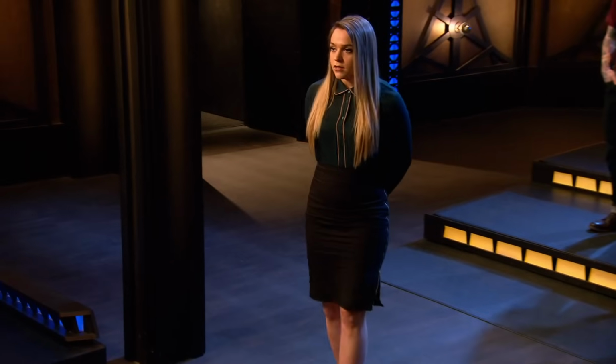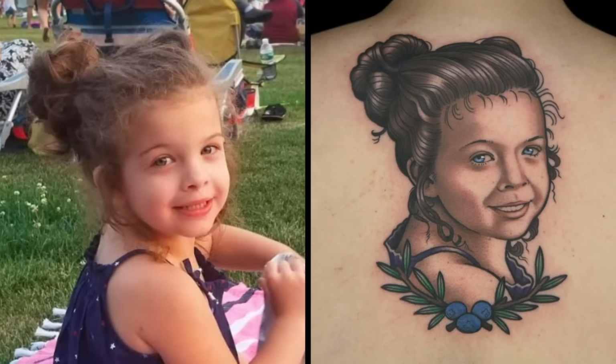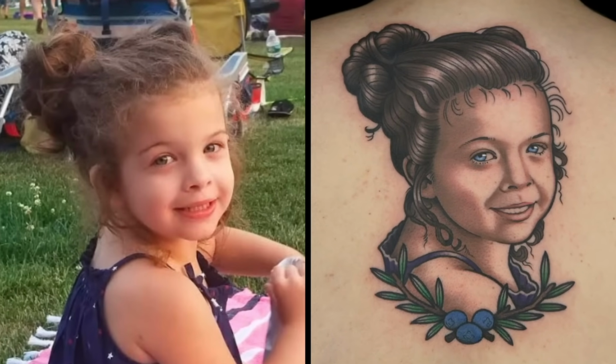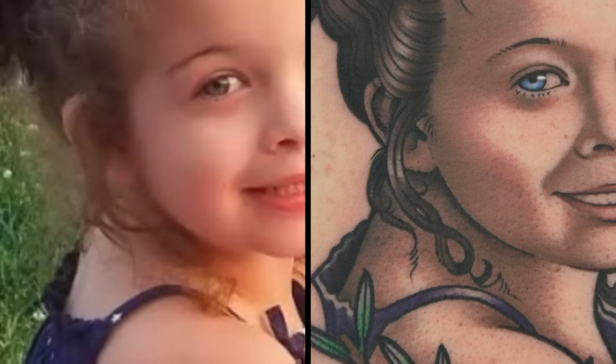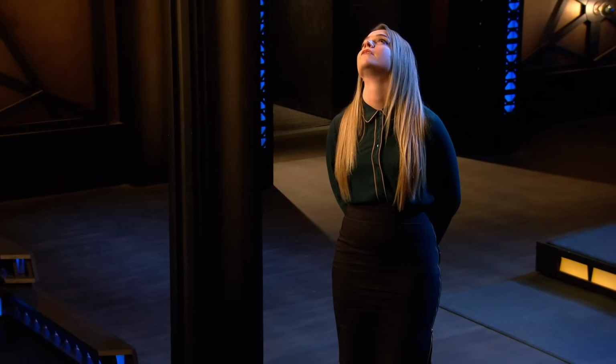Laura. It is a nice, well-applied tattoo, but it's hard for me to say that this really looks like this girl. The expression on the face, you're not really getting that little tight grin, and her neck looks really wild. The way you have the back of her shoulder and her neck going all the way up to the ear makes her neck enormous. That sucks.